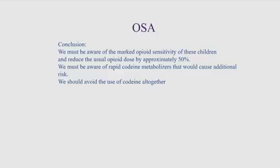And I think we have to be aware that we should avoid opioids. We should know that children who have obstructive sleep apnea, due to their hypoxemia, are more sensitive to opioids. So opioid use should be reduced or avoided.